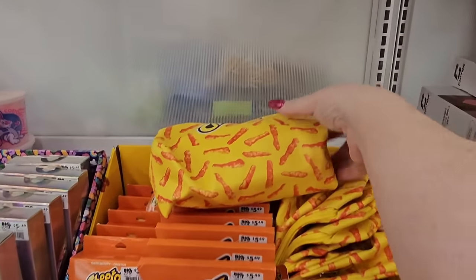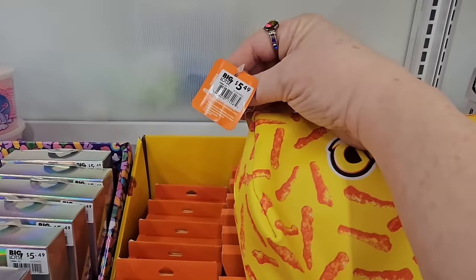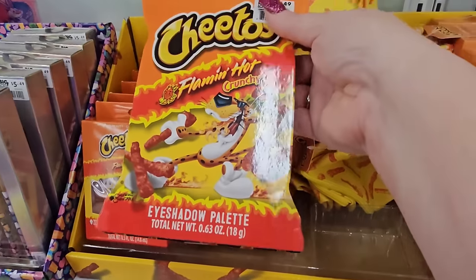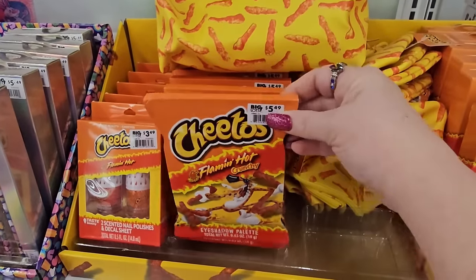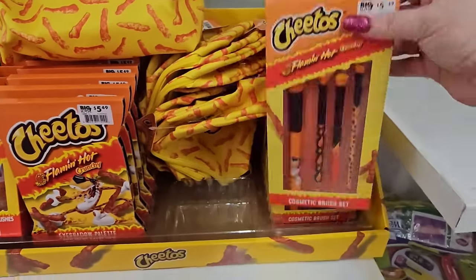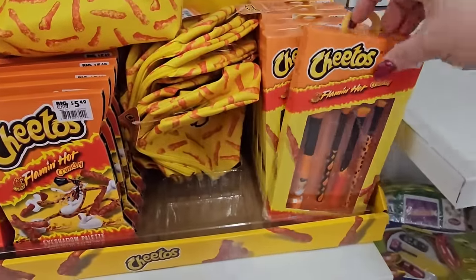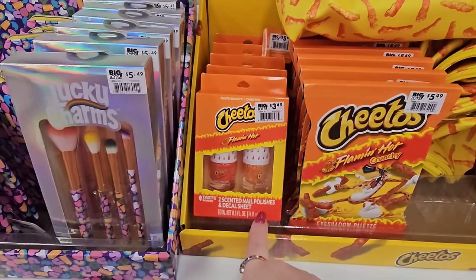Oh, look at this. You got a Cheetos bag. Yep, let's see how much the Cheetos bag is. $5.49. And then we have an eyeshadow palette. $5.49. When did people come out with this stuff? Here's brushes. The Flamin' Hot Crunchy Cheeto brushes for $5.49. And this one is nail polish, scented nail polishes and decal sheets.